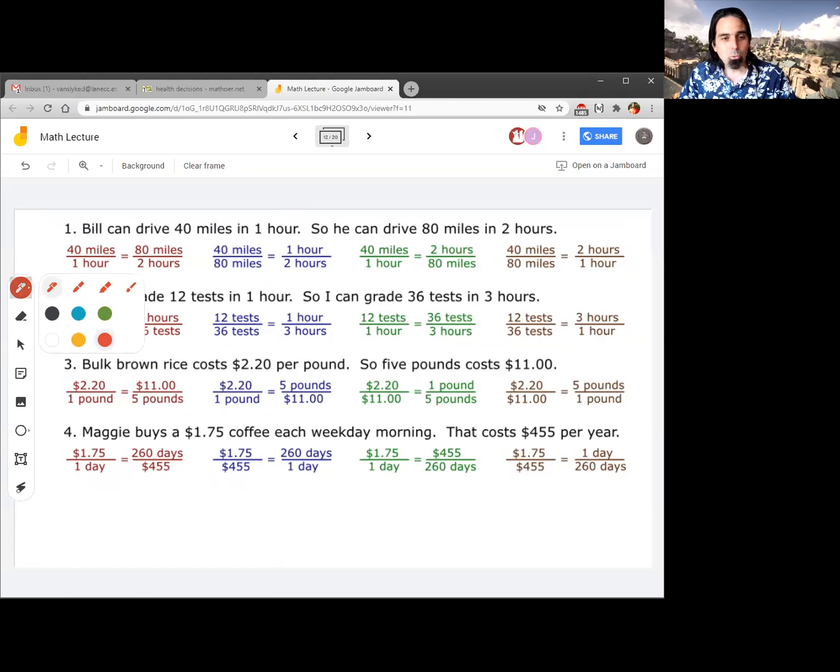So we have 2 situations. In one situation, we have 40 miles in 1 hour. In another situation, we have 80 miles in 2 hours. In the proportions that work, you have to have something happen. So 40 miles in 1 hour, 80 miles in 2 hours. That's nice. See how it's symmetrical? And the blue one also works. 40 miles in 1 hour, 80 miles in 2 hours. That's symmetrical.